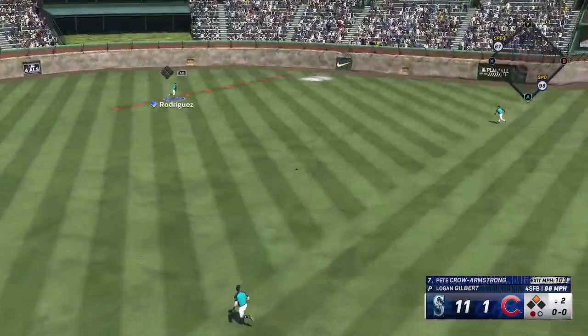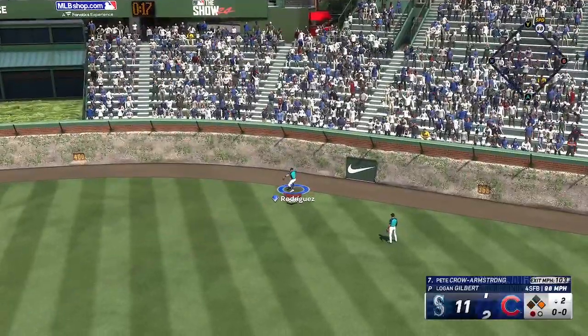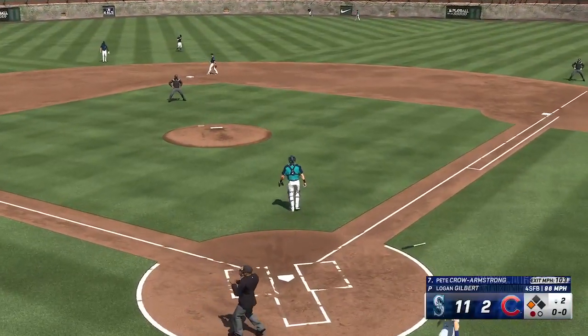Out towards right center. That's well struck. And that should be extra bases. Runner from second crosses the plate. And it's 11-2. And he's at third with one away. That's a triple.